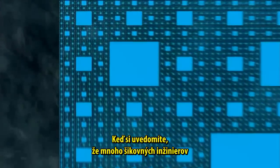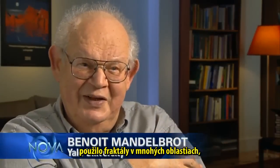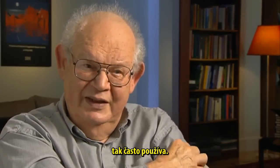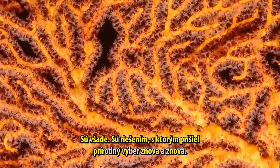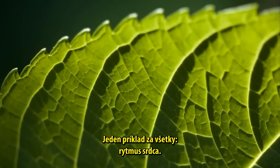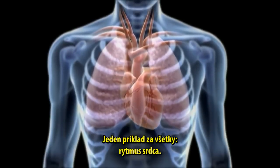Once you realize that a shrewd engineer would use fractals in many, many contexts, you better understand why nature, which is shrewder, uses them in its ways. They're all over in biology. They're solutions that natural selection has come up with over and over again. One powerful example, the rhythms of the heart.